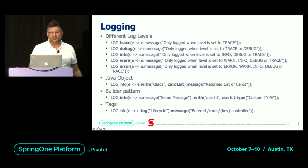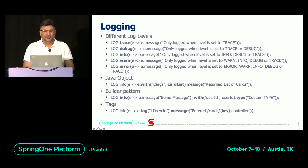label. It could be, I could have said here card, list of cards, whatever you want. So in your log viewer, when you expand this in JSON, it'll show cards. When you show it, the POJO will be there, and whatever message you want to do, right? If I want to add a tag to it, the last line, so you guys can see the mouse. I was talking about the lifecycle, and I can say I entered my controller, right? Similarly, I can do that.